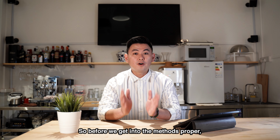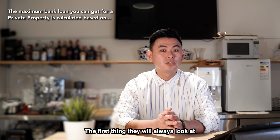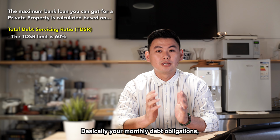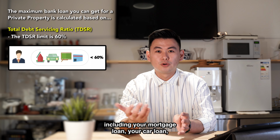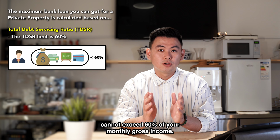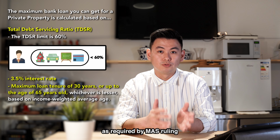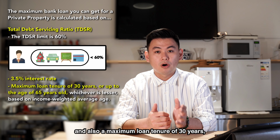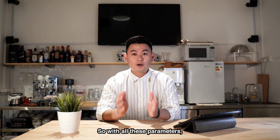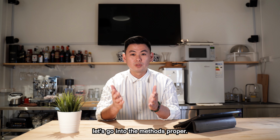Let's go. So before we get into the methods proper, let's take a look at how banks assess your loan eligibility. The first thing they'll always look at is your total debt servicing ratio, in short TDSR. So what is TDSR? Basically, your monthly debt obligations, including your mortgage loan, your car loan, your credit card bills, so on and so forth, cannot exceed 60% of your monthly gross income. Right. Next, you have to use 3.5% interest rate as required by MAS ruling, and also a maximum loan tenure of 30 years or up to an age of 65 years old, whichever is lesser, based on the income weighted average age. So with all these parameters, the bank will then assess your maximum loan eligibility. Now with that out of the way, let's go into the methods proper.